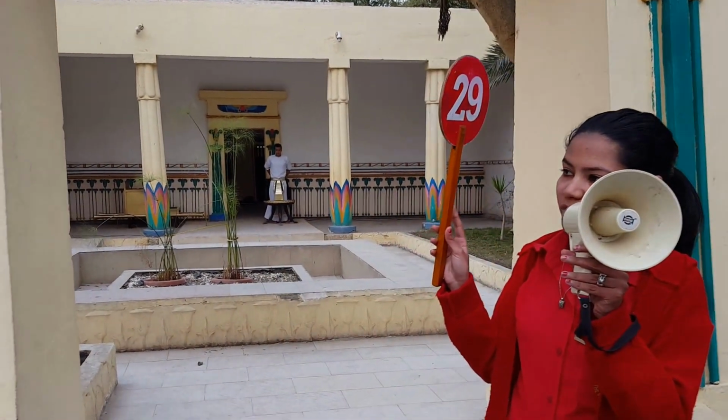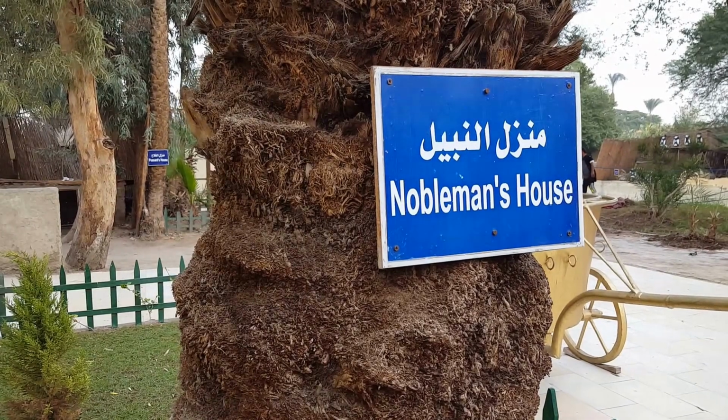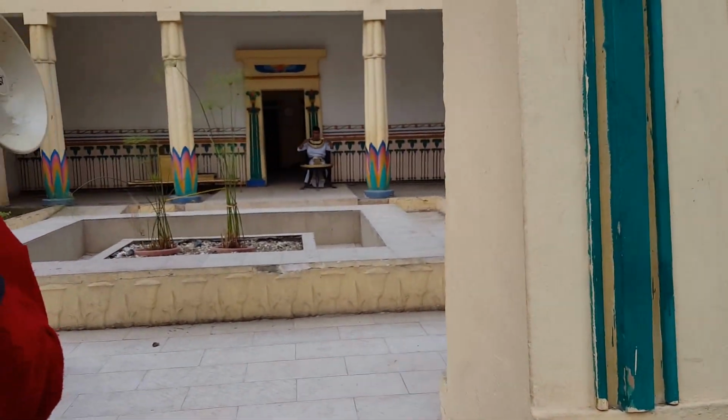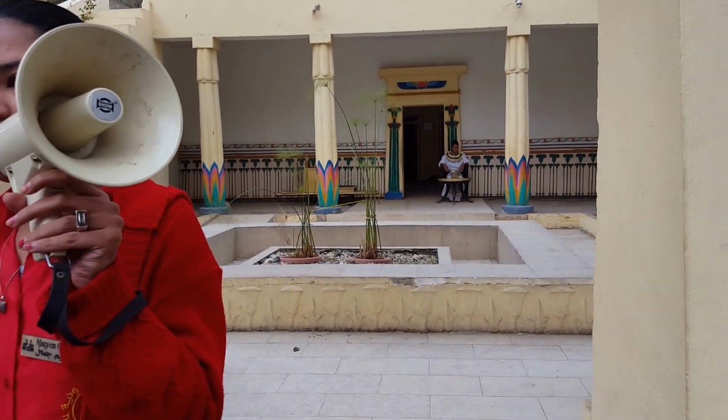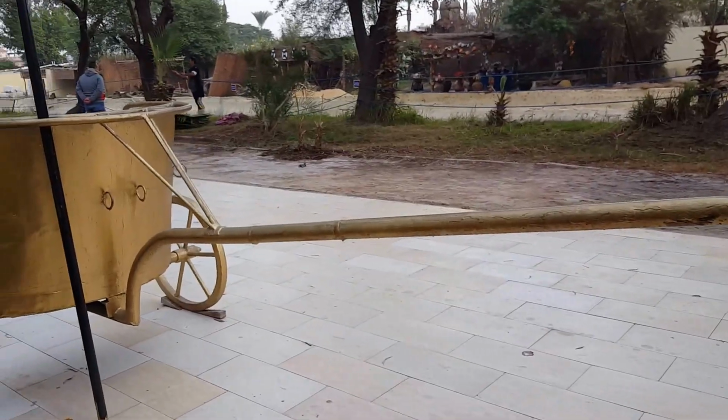okay guys, group 29. We're going to talk about their social life. Before, now we're going to see a nobleman's house. Before we see the house from inside, here behind you, this is his chariot.